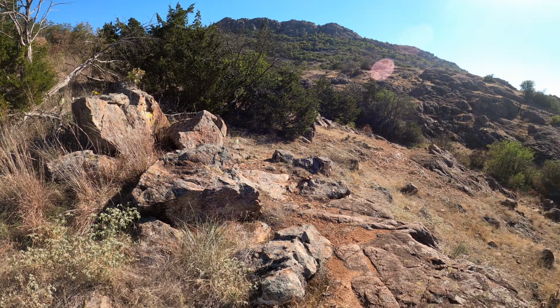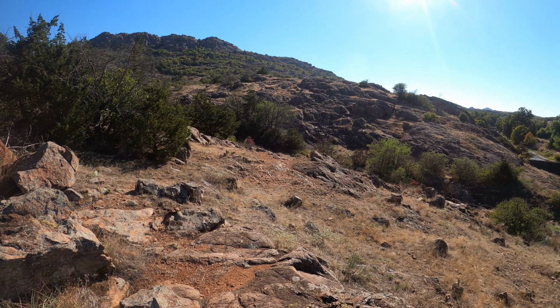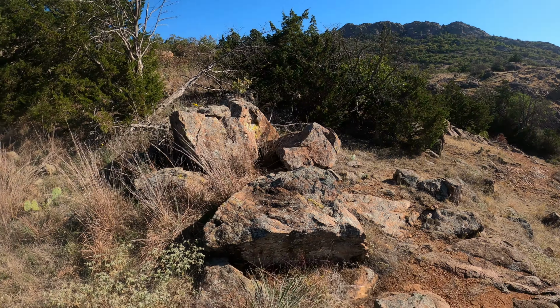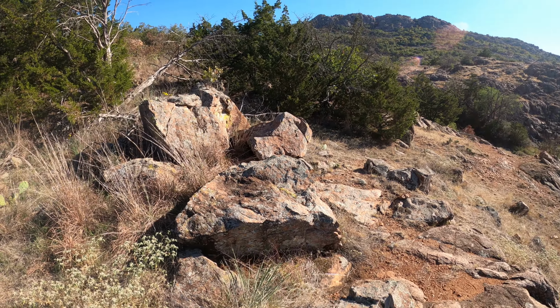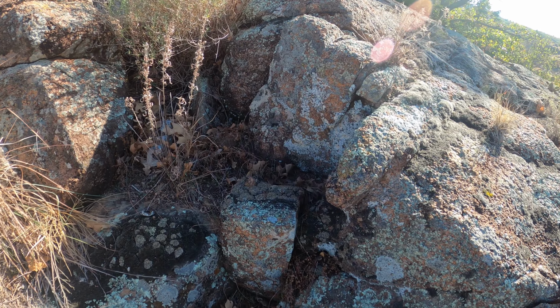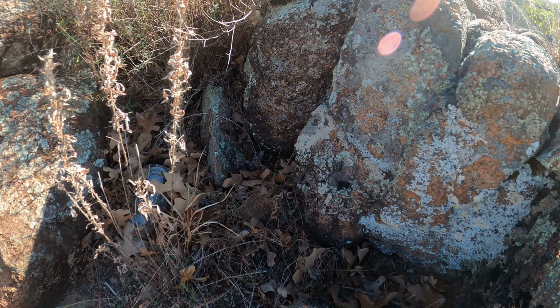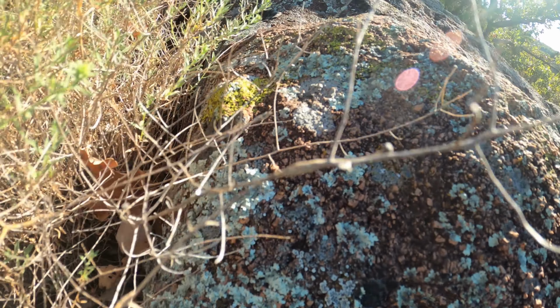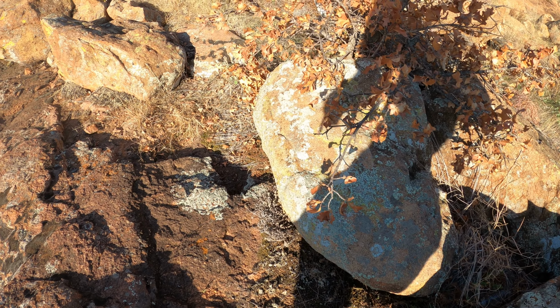Some of the targets I'll be looking for today are western diamondbacks and collared lizards, which have both been reported here. So we're just going to shine around these rocky areas and see what we can find. And yet another prairie lizard.